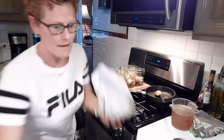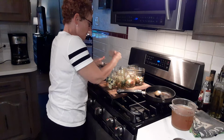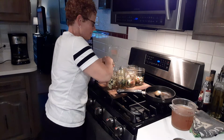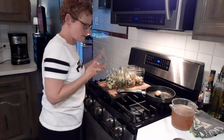Okay, then I'm going to finish off blueberries. So Clara, I've been training her to eat blueberries a little bit every day off the floor. She thinks they're snacks. I wanted to see if she would actually like them. She did. So we're going to drop a couple blueberries in there.